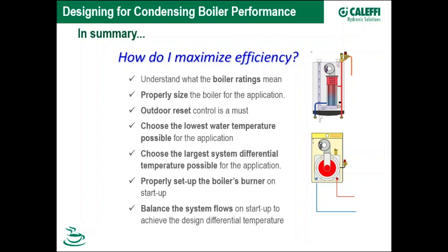the differential temperature that I'm designing for, is the delivered differential temperature. If I do all these, I can maximize the performance. You know, I can, on some applications, get up to the mid-90s. Most applications get up to at least the low 90s as the delivered efficiency during the course of the year.